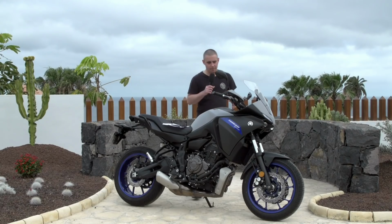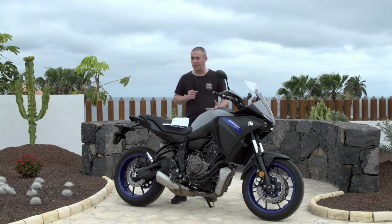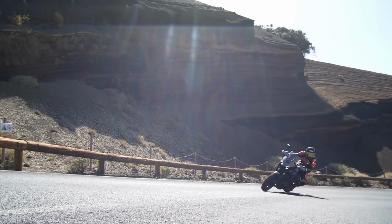And the other thing that I really like about the Tracer 700 is the engine. It's a great little unit. It's got loads of character, and it is a lot more fun than a parallel twin should be. So, yep, it's a decent little unit.